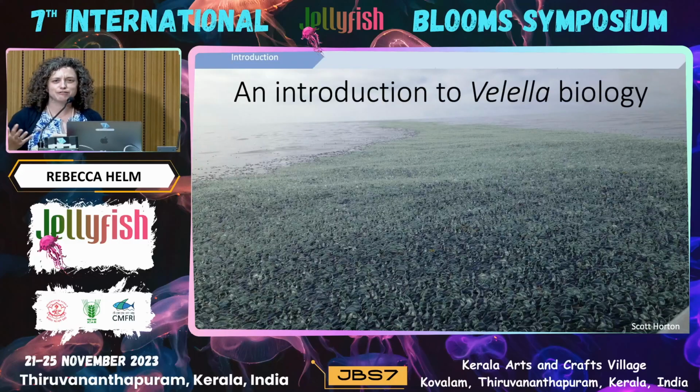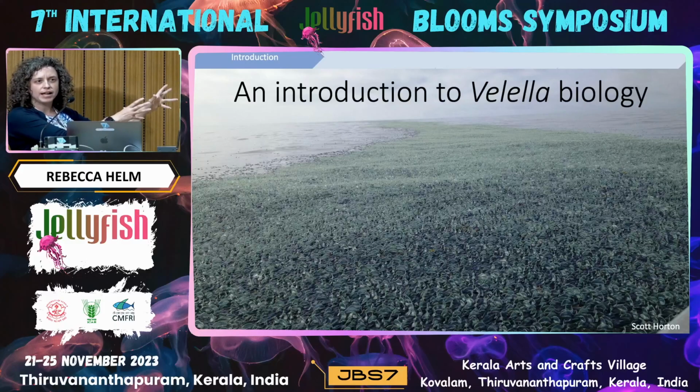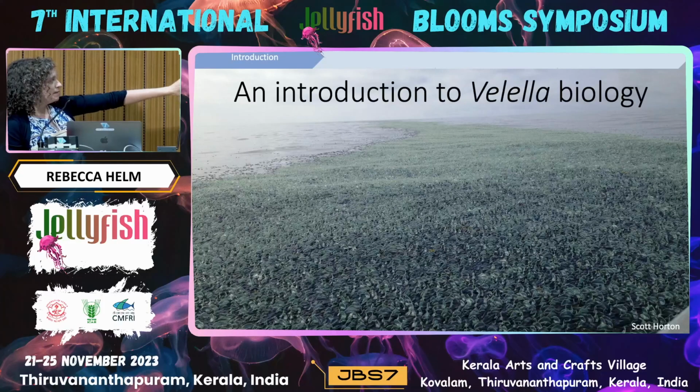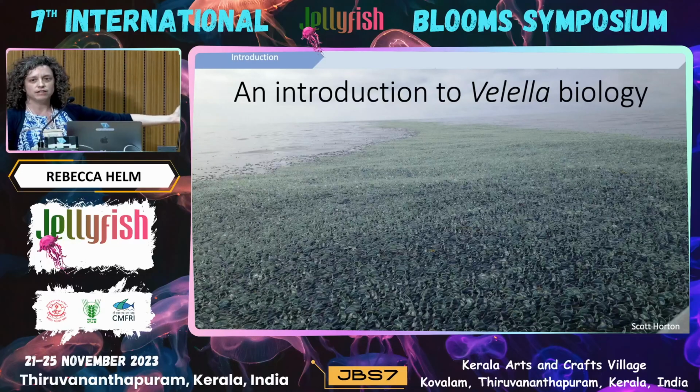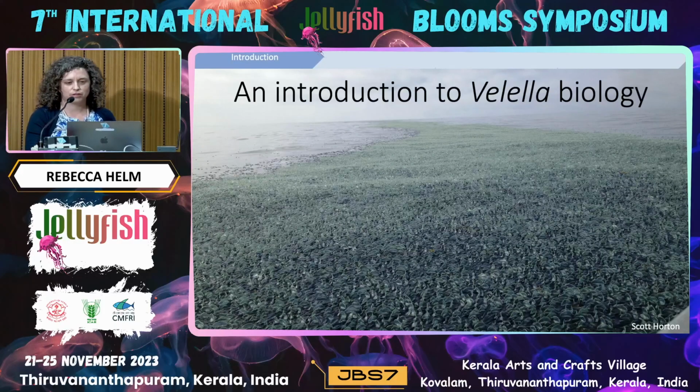So I want to introduce you to these odd and beautiful organisms. These are Velella, and this picture was taken about 3 miles off the coast of Washington State in the USA. So it looks like a beach, but it's actually thousands and thousands of individual Velellas floating on the ocean surface, concentrating in a windrow. So it's rare to see these out on the ocean. We often see them close to shore.